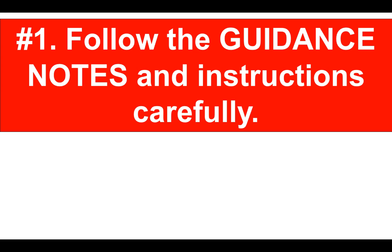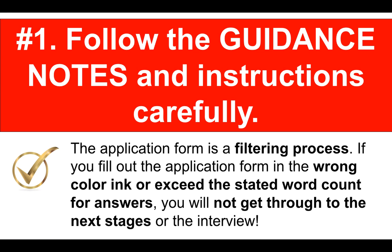Number one, always follow the guidance notes and the instructions carefully. So to give you an example, the application form is actually a filtering process. When a job is advertised that requires the completion of an application form, the assessor uses this as a way to filter out lots of applicants, because there will be lots of people applying. Now, if you fill out the application form in the wrong colour ink, for example, or if you exceed the stated word count for the answers, you will not get through to the next stage, because that shows that you can't follow instructions, which is a very basic requirement of any job.